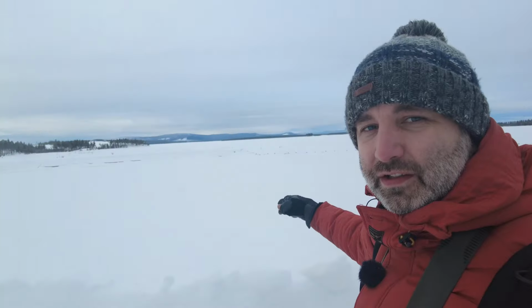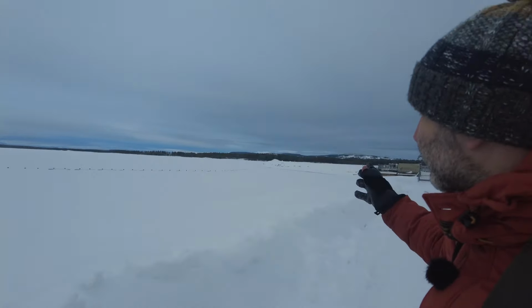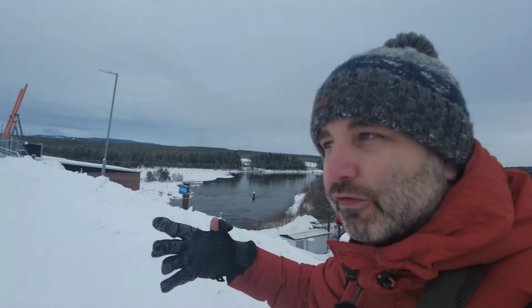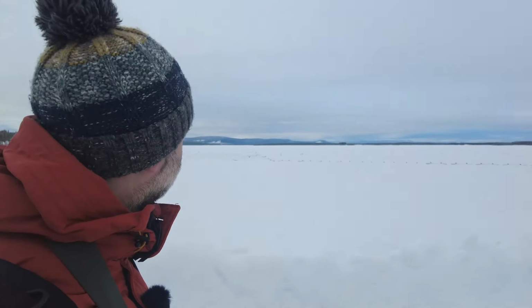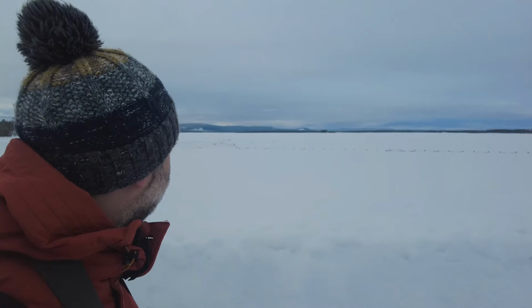Just look at this. Everything is frozen, and we even saw some car tracks over the ice here. So the ice is so thick that cars are able to drive over it here. Something that would never happen in the Netherlands, that's for sure.